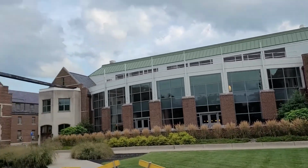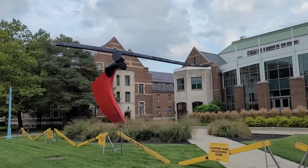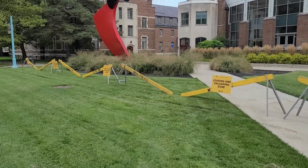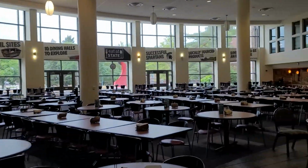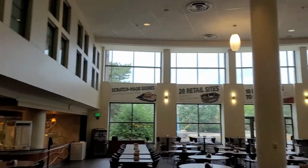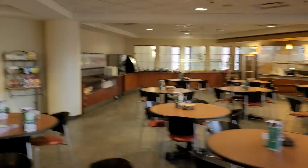I'll take you in there in a second, but first I wanted to show you this funky little statue that looks like a helicopter from the future. Now, I guess you can call that art. Clearly, MSU police thinks it's important. Alright, we're gonna go inside Phillips Hall here. And here we have the dining hall that is connected to my dorm. I'd say this is pretty typical or average of what we got around here.